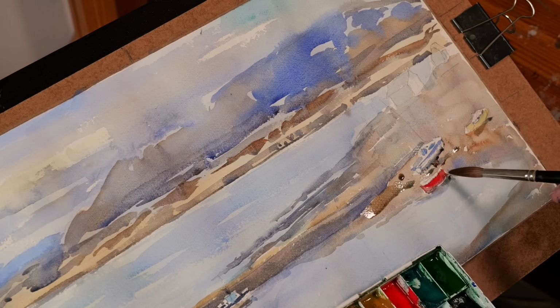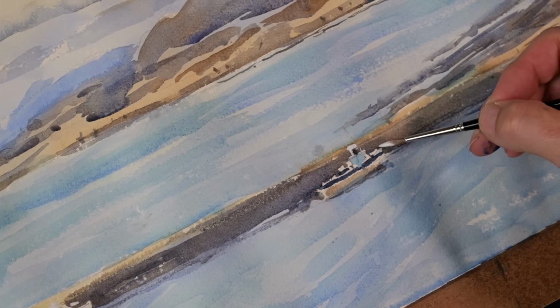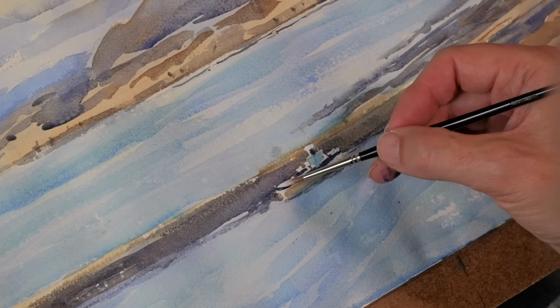Coming to the fun part now, which is just the touching and finishing off stages. So got my white paint out, and I'm just going to bring out certain parts of the boats, and just generally changing things around a little bit, not too much. Just little details that I think help it. So got the top of the boat here. I quite enjoy the white paint part of it. Yeah, that's nice. Maybe a sail here as well.